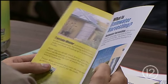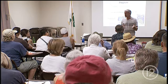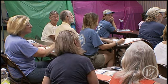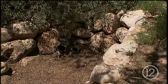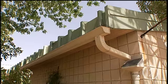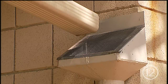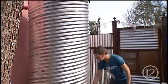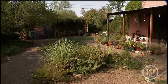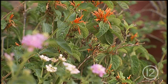After taking the class, you can decide which of two rebate levels to apply for. The first level, up to $300, is basically for smaller projects, like using rocks to create basins. On the second level, you can receive up to $2,000 for larger projects, like installing a cistern. Susan installed a 600-gallon cistern to bring health and vitality to her plants and trees, and found there is an extra benefit to harvesting the rain.